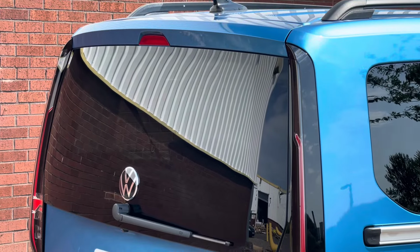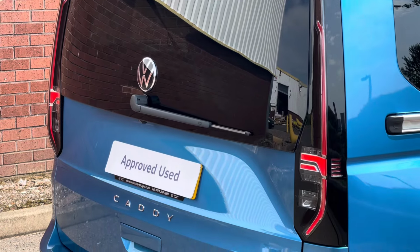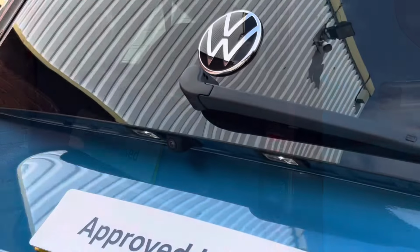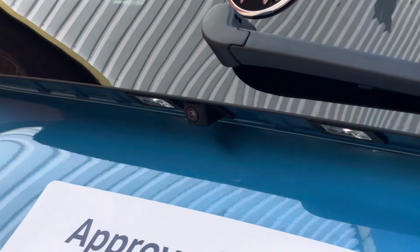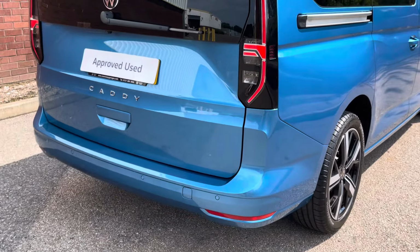Towards the rear of the vehicle, we'll find a tailgate with a heated rear window, next to some LED rear combination lamps. Just above the rear number plate, we'll find a rear view reversing camera, and this paired with the rear parking sensors helps you make every parking manoeuvre with confidence.